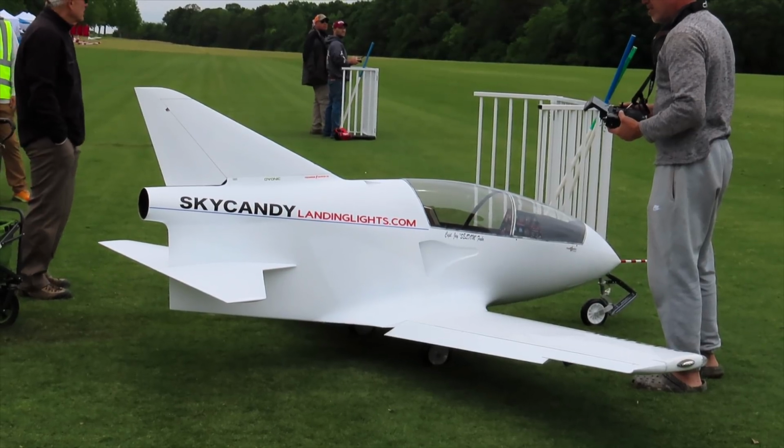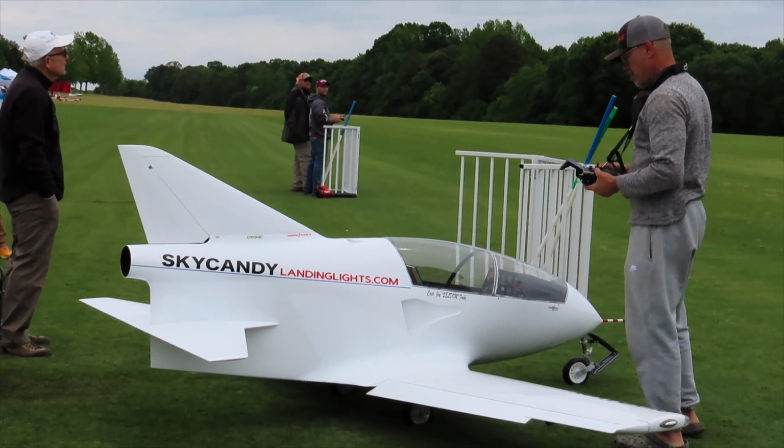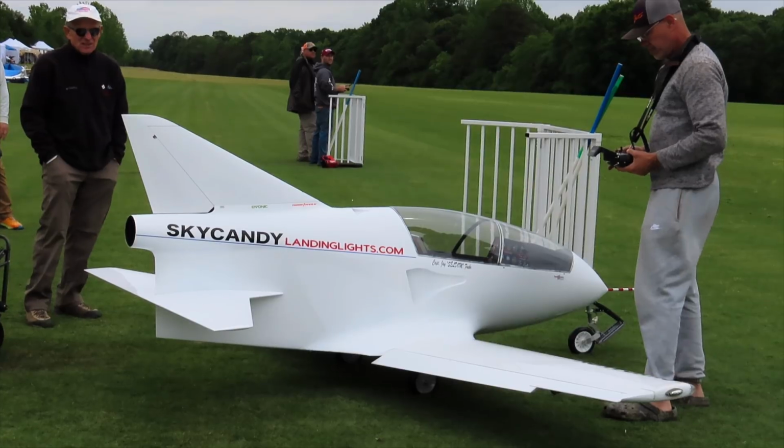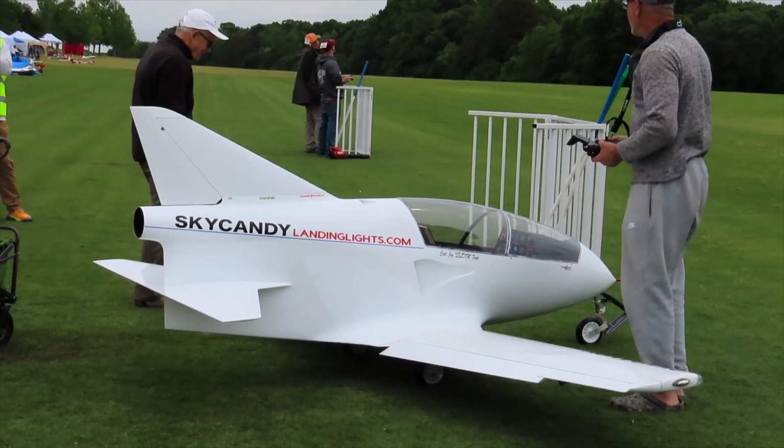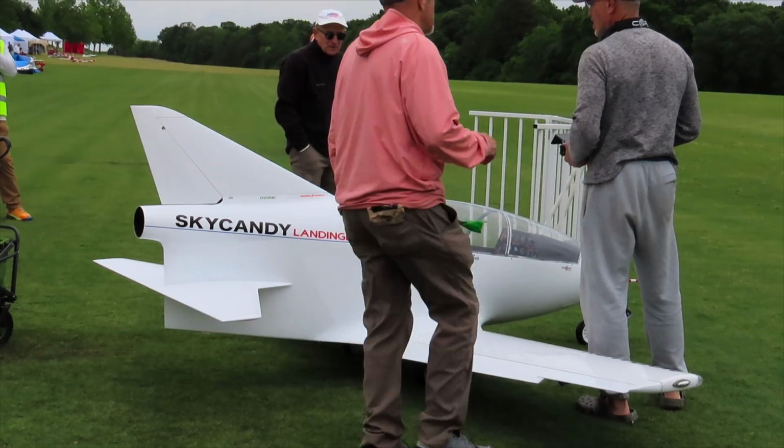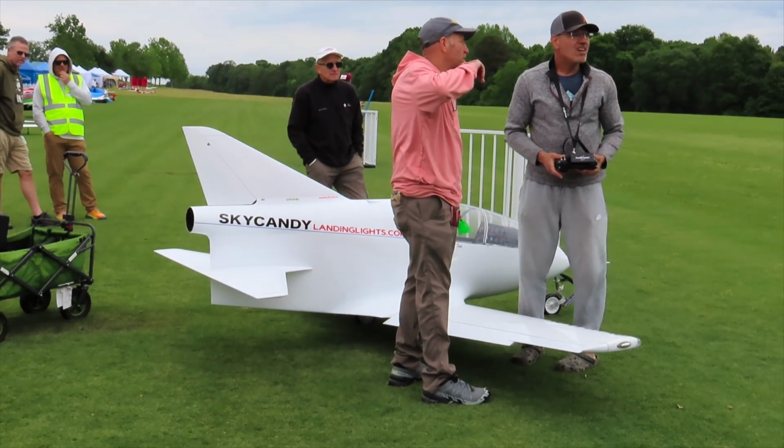And folks, you're in for a very special treat. So sit back, relax. The captain has turned on the no smoking sign. Please put your tray tables in the upright position and enjoy the flight.